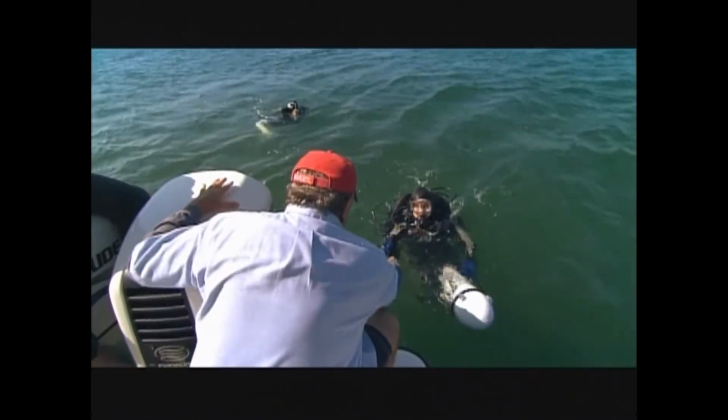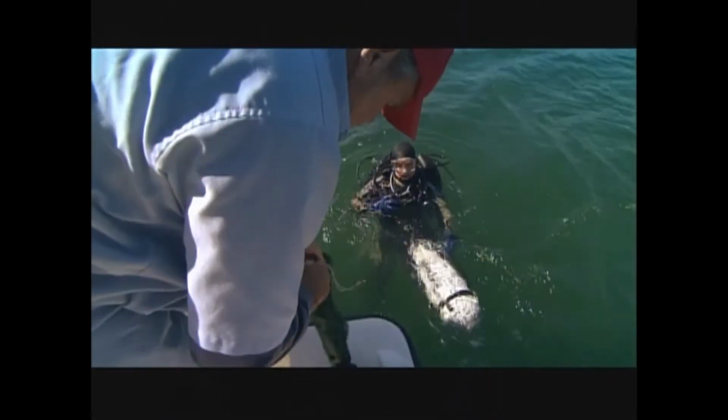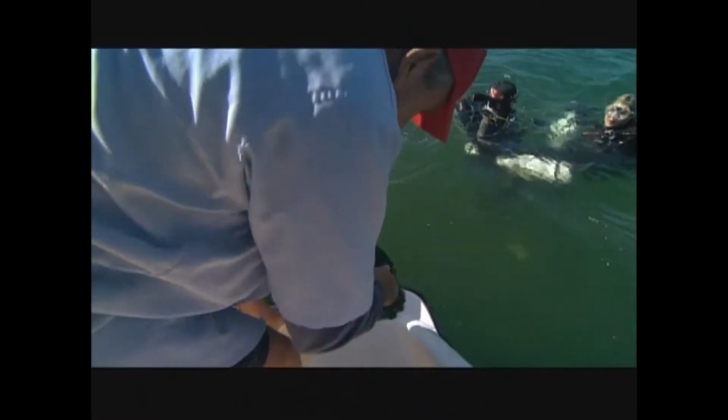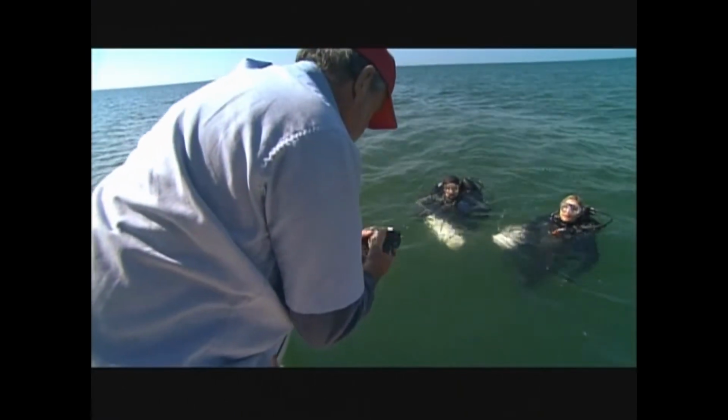What's up? Look at that. We're close. Vertebrae. Well, that just told me for sure we're either in or very close to the boneyard site. As long as we're picking up bones, I feel that it's nearby. Nearby to me, I don't know, it might be a quarter of a mile. I don't know for sure, but close. Out in the ocean, that's not much.